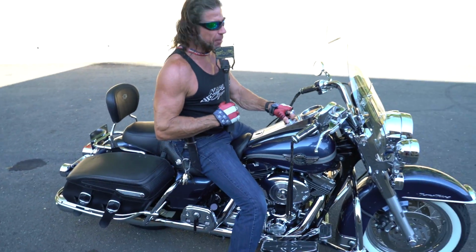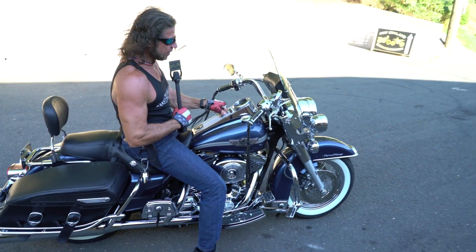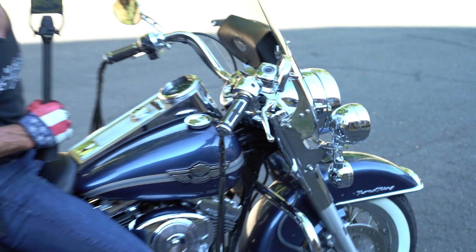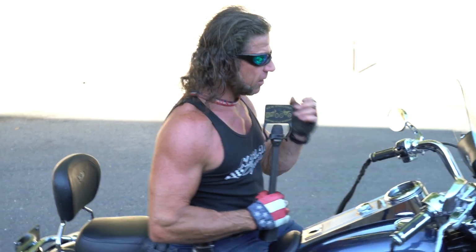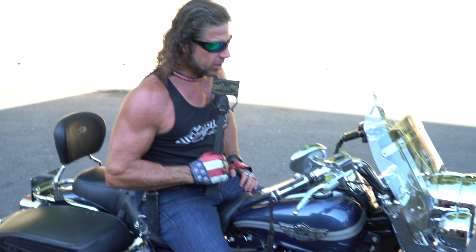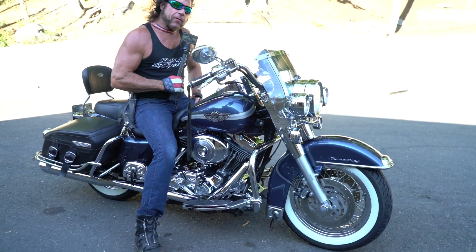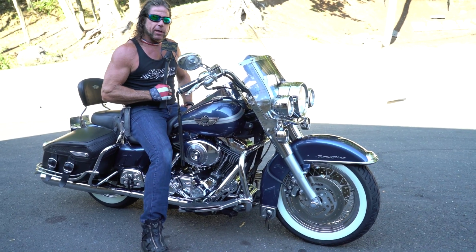Ladies and gentlemen, this is a bike that should need no introduction, because if you close your eyes and imagine what a genuine certified Harley Davidson should look like, this is it. None other than the 100th anniversary Road King Classic. This is a one-owner bike owned by my friend of my family, Ron, through our family here at the museum.